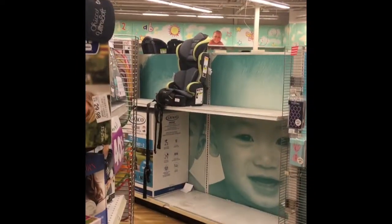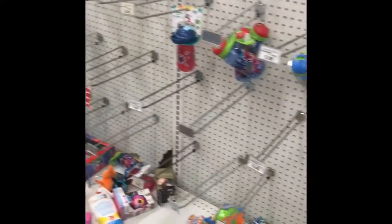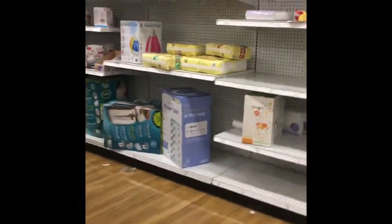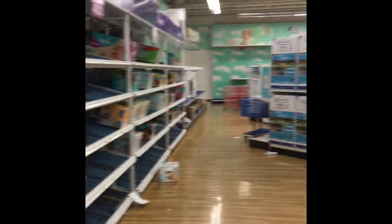Yeah, this is the baby section, and as you can see, there's still a lot of baby stuff, but some of the nice stuff, car seats and gates over there, have been almost completely sold out. As you can see, this is very empty and barren. Although I really do like the mama giraffe and the baby. I think that's so cute. But otherwise, you see it's very barren and desolate in the baby section.